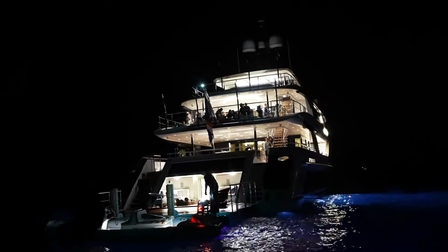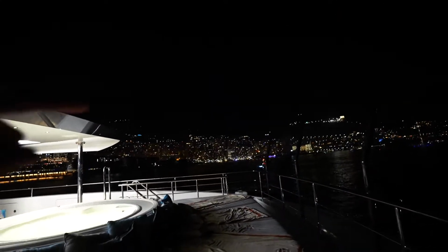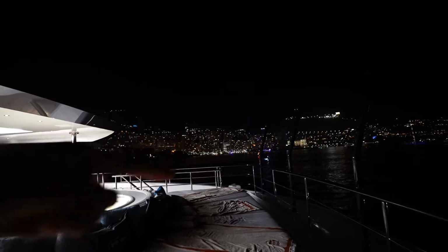All right, guys, done with the dinner. Some friends just invited us over to a mega yacht. It's a 50 meter long yacht, and we had to drive with a speedboat to reach it, actually. Otherwise, it's impossible to get here. So we are out here in the Bay of Monaco. So you see, it's quite far away.